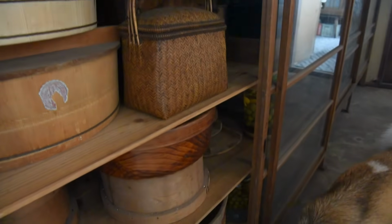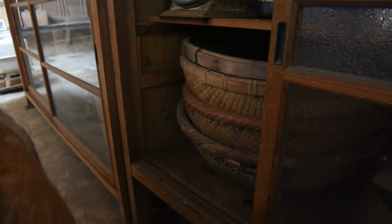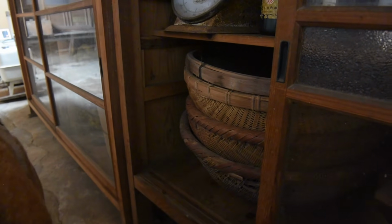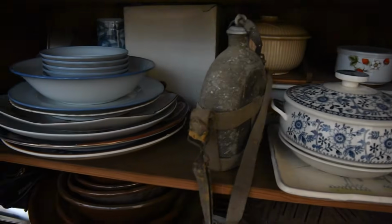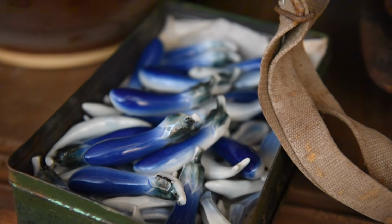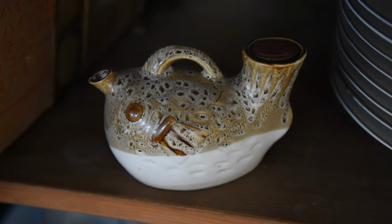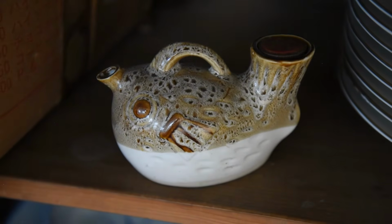I've been collecting all the beautiful wooden buckets and baskets and cooking implements, all back here in this cupboard. I just love looking at these, so I won't be selling all of them at our future shop. I'd like to keep quite a few for decorations here at the house in order to honor the history of what this house was over the years. I've also set aside in here a few dishes that I particularly like, along with this whole tin full of adorable fish and eggplant-shaped chopstick rests. And this cool metal thermos. And this adorable pufferfish sake dispenser.